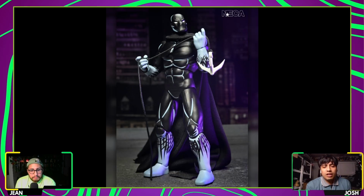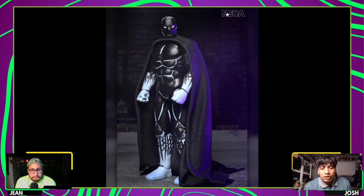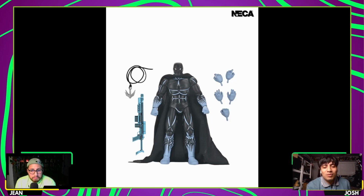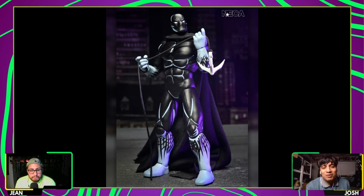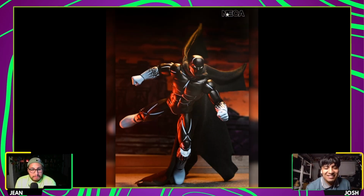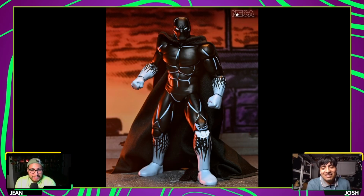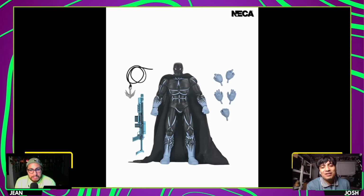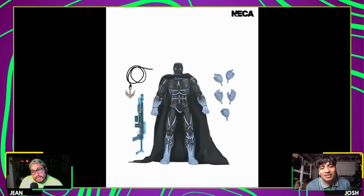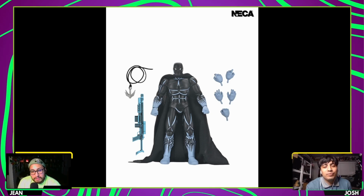Oh, wait, this is NECA. Yeah, this is NECA, right? Yeah, NECA. Yes, correct. I would say pretty articulated for a NECA character. Do you know what I'm saying? I think just because it's a base body, like a guy in a superhero suit, we're actually getting almost old Marvel Legends articulation here. Yeah, for sure. Is this on the Bucky Cap body? They got their Bucky Cap here. Yeah, looks like NECA's finally at the Bucky Cap phase. They're 10 years late. Get a grappling hook, a gun, and some extra pairs of hands.